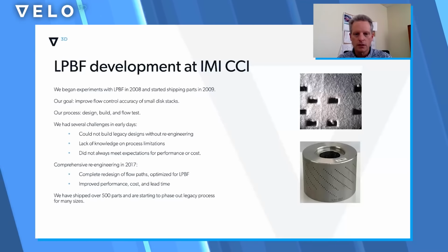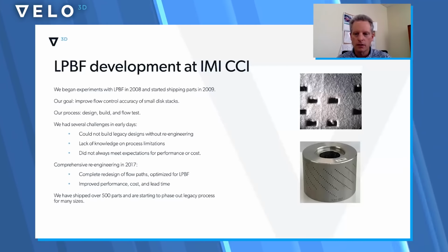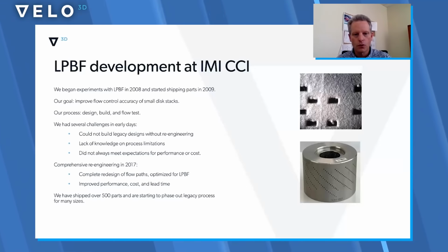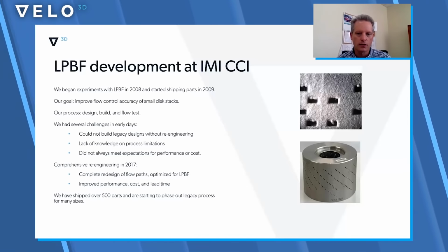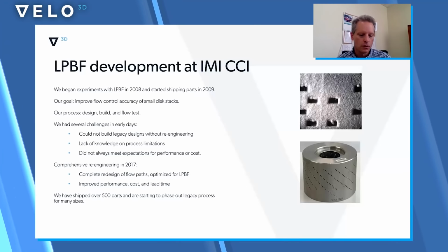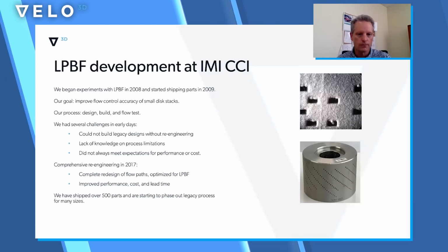We could not build our legacy designs without re-engineering. Our legacy designs use flat overhangs, like the picture in the top right. When you try to build parts in additive with flat overhangs, it's an enormous challenge, and you get these kind of bubbly dropout features due to the unsupported upper surface.